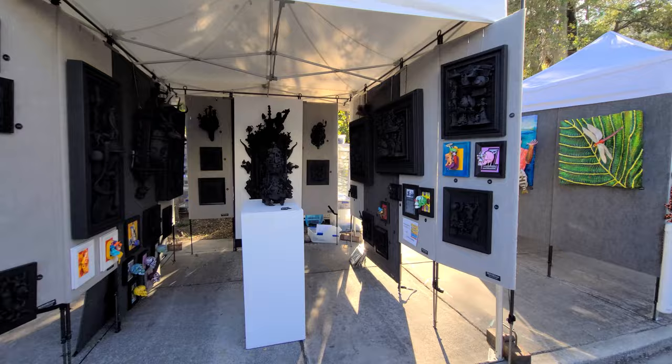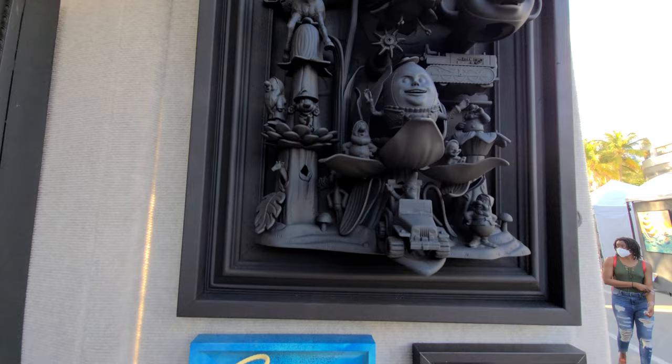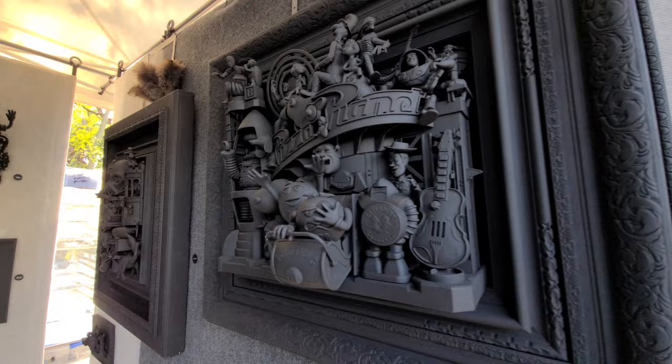Seen these works before. They're here, they're beautiful. All of these are actual toys, spray painted black, put together as a sculpture that's framed and can be hung on the wall.